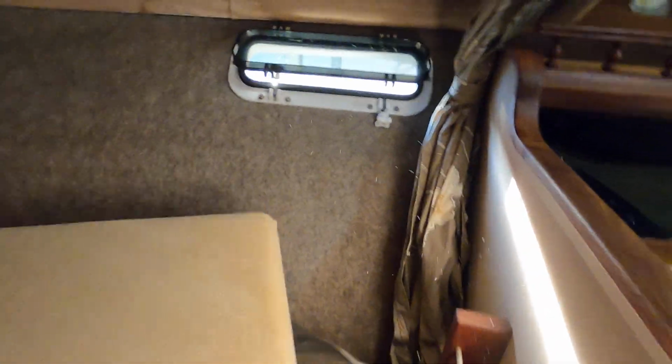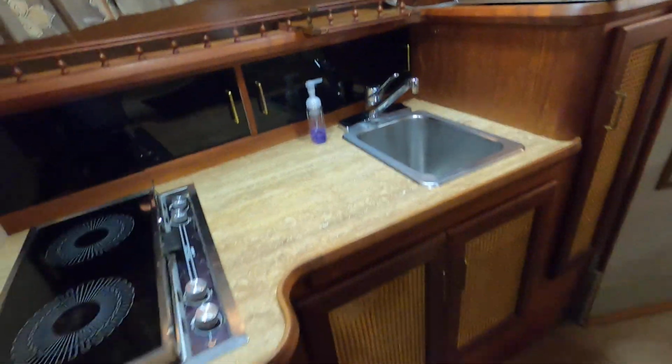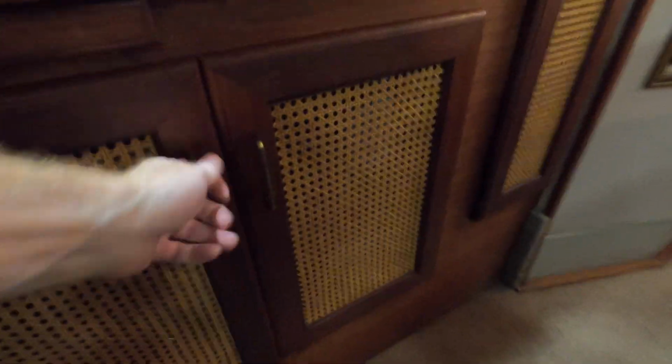Okay, got screens in most of your hatches. There's a little bit of a stain up here on the fabric near that window, but you've got quite a few hatches that will give you a lot of natural airflow. Your galley area has a ton of storage. You got 3 drawers over here, some under sink storage, and some additional space.